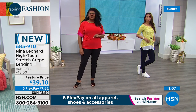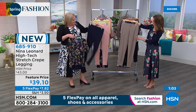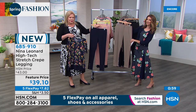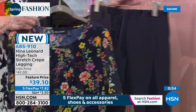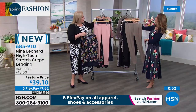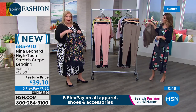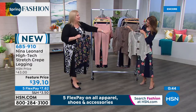Mink is the most popular. I'm not surprised, because it's a great new neutral. Although we're walking into the spring, often you need to replace those navies, that's for sure. So navy is probably going to be very, very important as well. The colors are great because they're all colors from our range. You'll be able to easily mix and match with things you already have in your closet and things that you have from Nina Leonard.